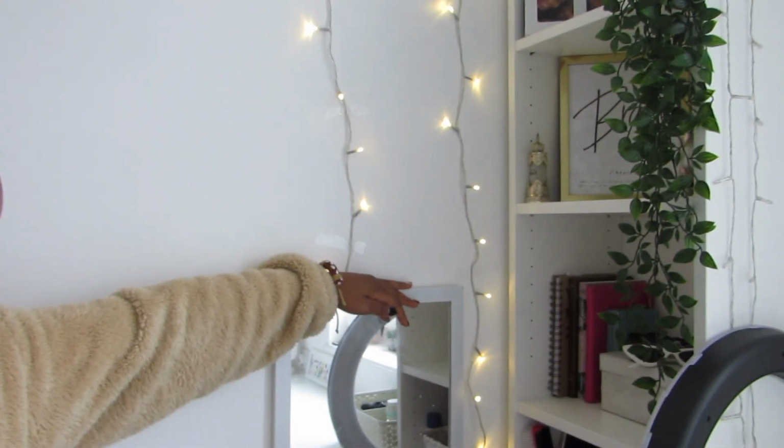So, here's a little mirror. I just take this out. The important thing about having a small room is maximizing your space. So I leave this over here, and when I want to look at my outfits, I take it out and put it on the plain wall. Storage, baby. We love it.